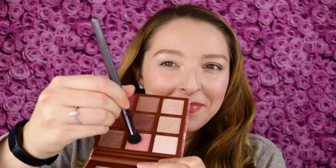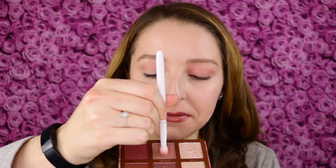Next, I really want to take this pretty mauvey pink shade, and I'm using a big fluffy brush to blend this into the transition area from crease to brow bone. And that just has such beautiful, smooth pigment. Love this pink shade. And now to build up the crease, I'm gonna go in with this darker matte brown shade.